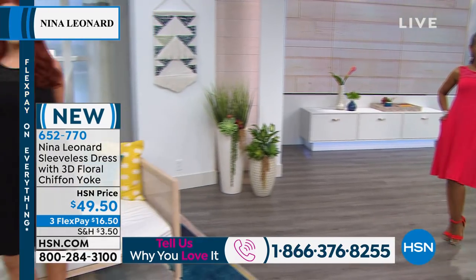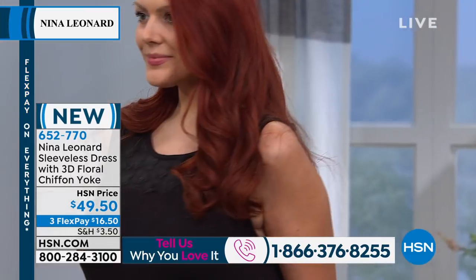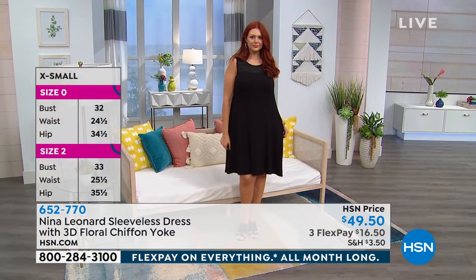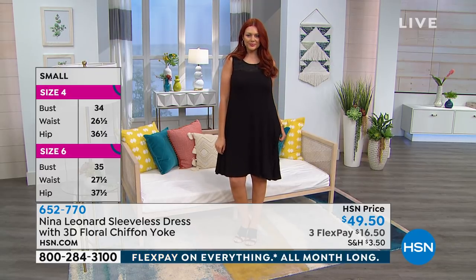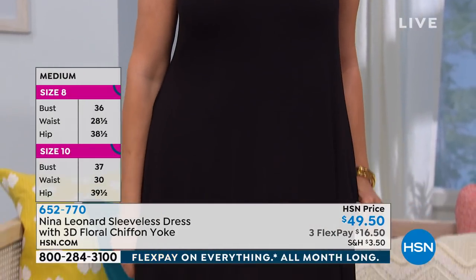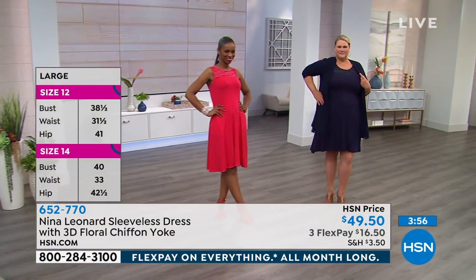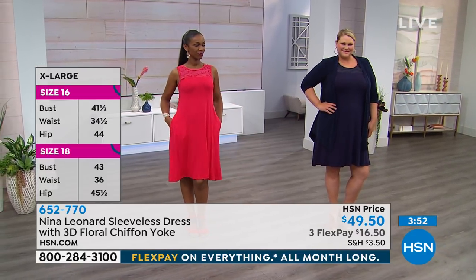You'll notice that all the finishes on Nina Leonard are very fine and very sharp. We're all about details. When you get this home, you'll really notice the quality, and that's what everybody says about Nina Leonard. They've been really thrilled with the quality, the durability, the wearability. For $49.50, a dress that you could really get away with wearing at a black tie event. You can't do that anymore. You go into the dress section of the department store, and as soon as it says dresses, you're well over $100, just to enter the area.